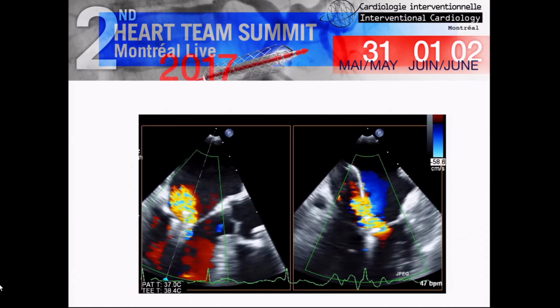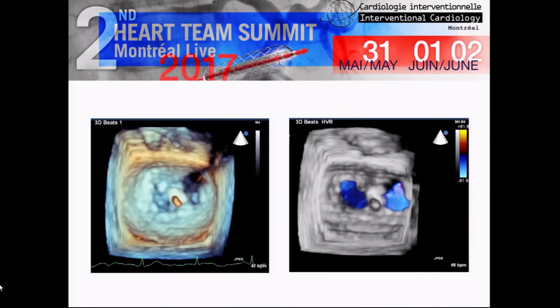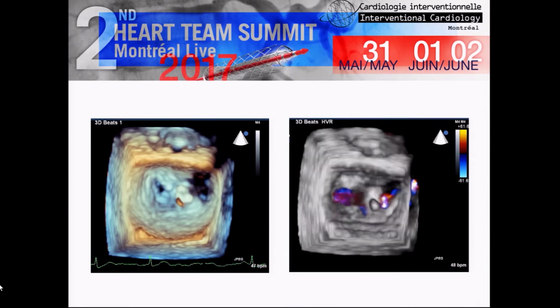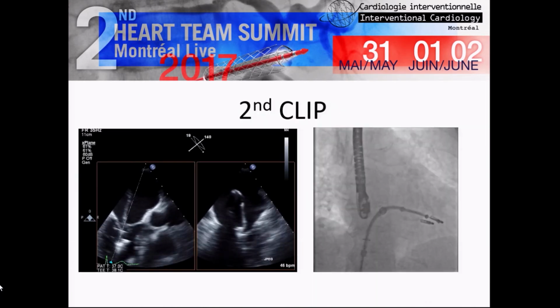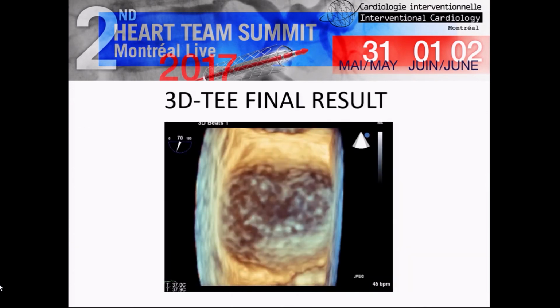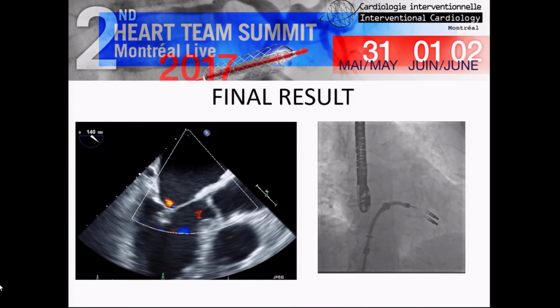So we were quite happy, but still you see that there is a jet coming from the mitral valve. And you can clearly see in this 3D reconstruction that there is still a jet on the medial side. So our strategy in this case was to keep this clip in place and try to put another clip more lateral. That was the result after the first clip. So we decided to put a second clip just right beside. This was the final result at 3D TE, and this was the final result at the echo, with the two clips positioned one close to the other.